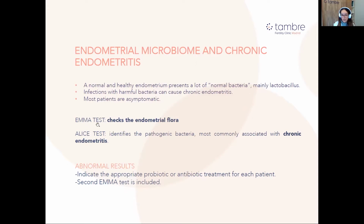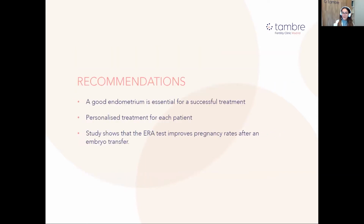The EMA test checks the endometrial flora, and it lets us know if we have the normal bacteria inside the endometrium or if it's abnormal. The ALICE test identifies if we have some harmful bacteria inside, the ones most commonly associated with chronic endometritis. Once we have these results, if they are abnormal, we will know from the test if it's necessary to take some probiotic or antibiotic treatment, and which one for each patient. Sometimes it's necessary to do a second biopsy, which is already included. So this is the information.